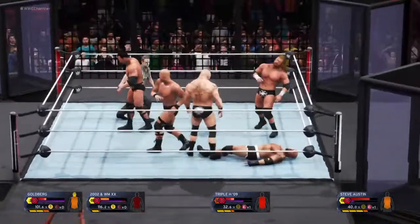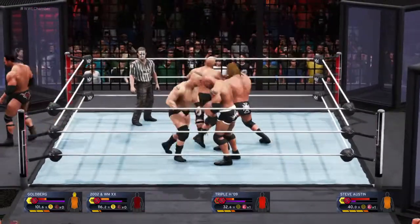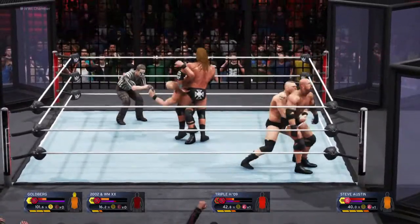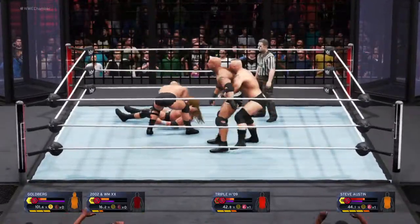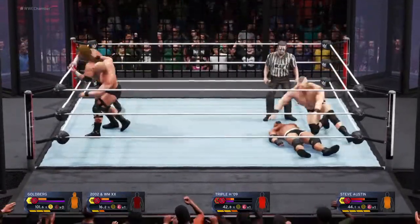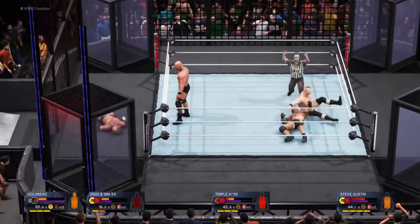An incredible combination. German suplex, and not done yet. Nice job breaking out of that one. But there's plenty more work for him to do here. Shoulders down, championship on the line. And he got a near fall out of it.